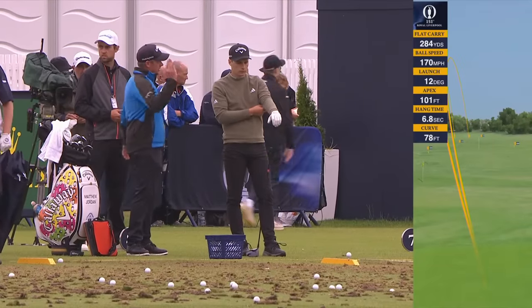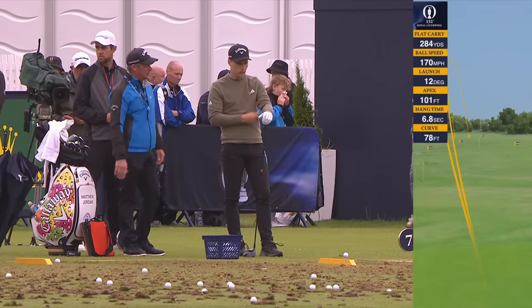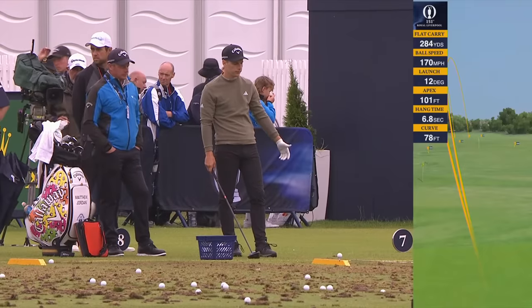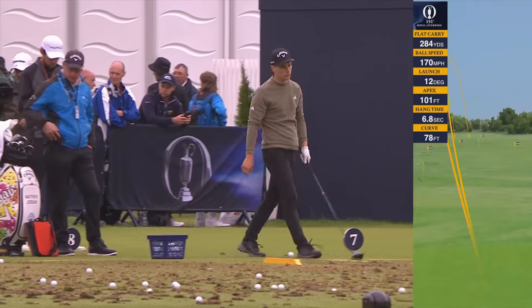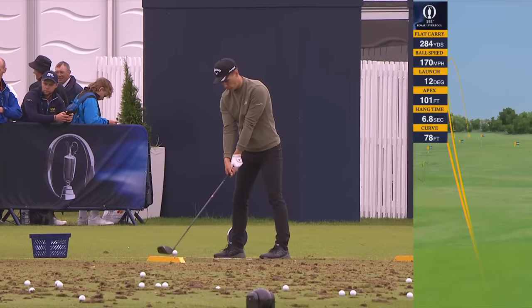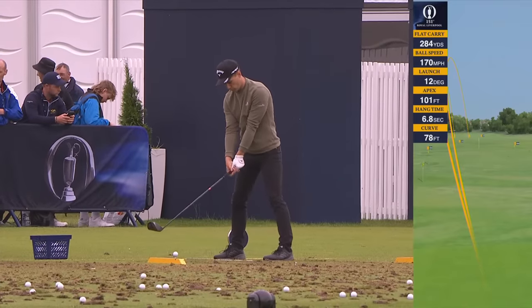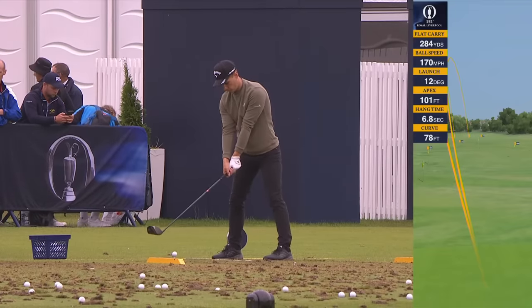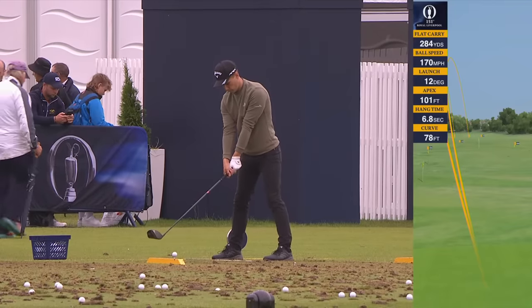So we're enjoying down on the range here, watching young Matthew Jordan, who will hit the first tee shot on Thursday morning in the Open Championship, and alongside him is coach Mike Walker, who's been up and down that range, I think, since about 7 o'clock this morning. Without a break, he hasn't had a cup of tea or a Kit Kat. He's just been working. Yeah, it's getting your man ready for the task.